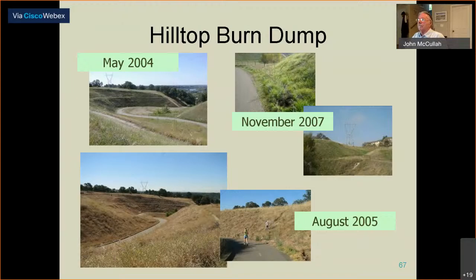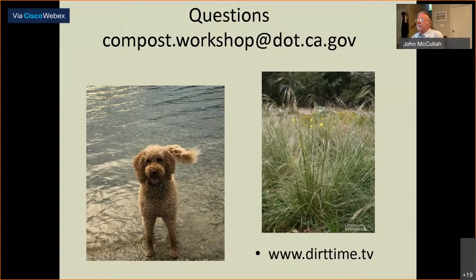So May 2004, we're starting to get sprouting. Over there on the right, by 2005 and 2007, those are all native grasses that are growing. So within 3 years, the predominant grass up there is Nassella pulchra. I've never seen anything like that, where you could convert star thistle and annual grasses to native grasses again in that short a time without using herbicides or anything.